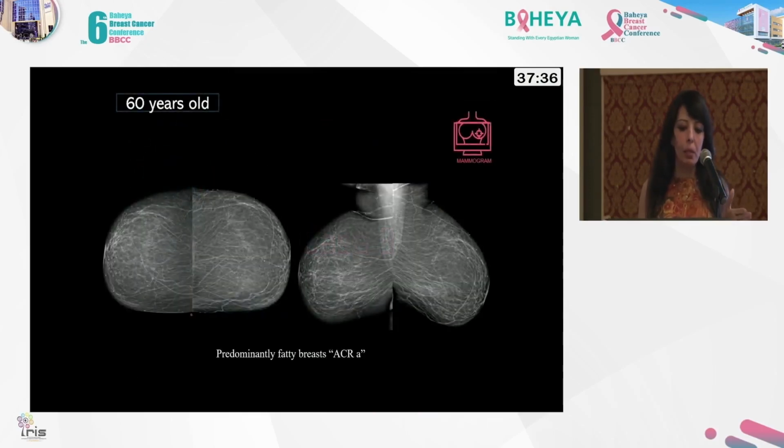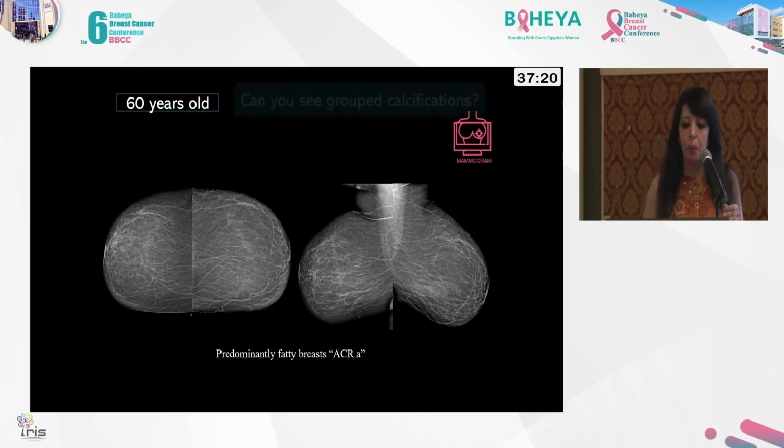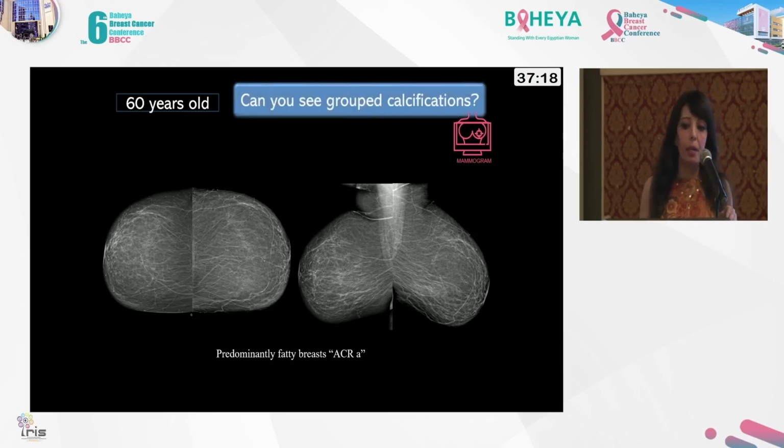Case number 3, this is the dream of any radiologist, the fatty breast. Definitely there is no lesion in the breast, and the patient could go for the annual follow-up very easily. That could be BI-RADS 1. So here, can I see the grouped calcification? In this case, at first sight, no.